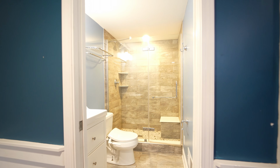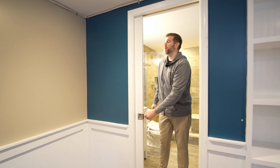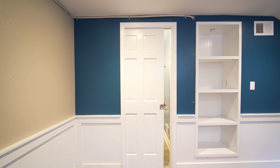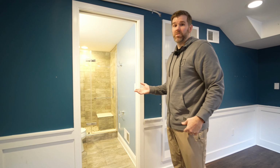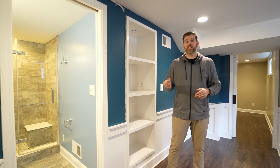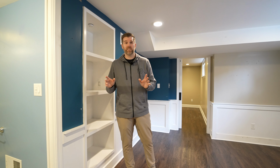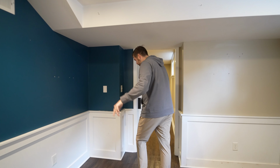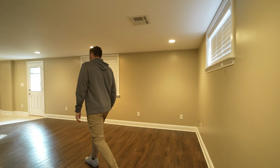And no need to get nervous. Don't get weird. There is a door here, but you can still see. Close all the way, you still have your privacy. But this is great. So this house, you have 3 bedrooms and 3 full baths. That is something that you're not going to find in every single ranch, which is why this one, in my opinion, sticks out and is well worth the price. Also have some built-in shelving there too that they make good use of.